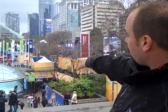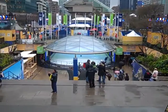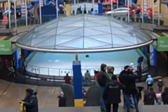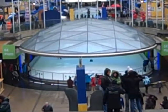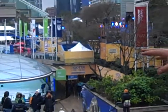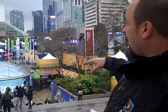We also have downstairs, underneath Robson Street, an ice rink, and during the day we have a couple of shows down there with the Olympic mascots. They come out, it's a 15-minute show, that is also driven by time code, and there's a bunch of LED that light that set, as well as 16 moving lights that are part of that package.